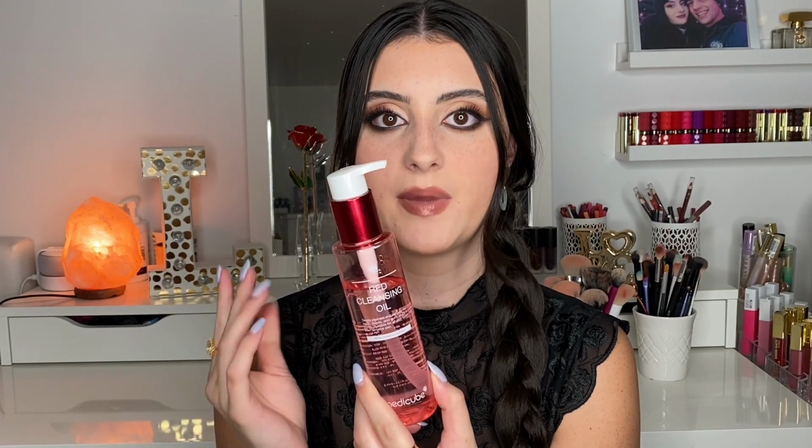This one I really like though because, again, very light on the skin. Even though it's an oil-based cleanser, I can get it off really easily with my water-based cleanser after, and it kind of emulsifies a little bit and just does a really good job at melting off that makeup.